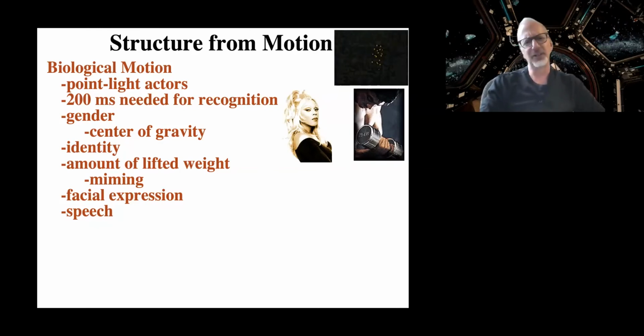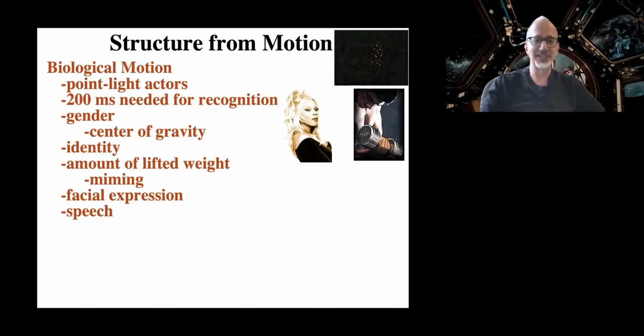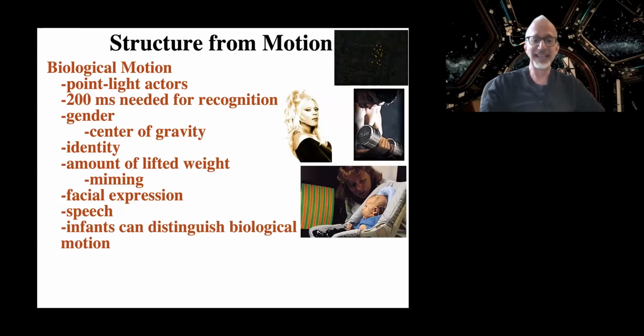But I wanted to talk a little bit more about this. Is this something we need to learn? Do we need to learn to look at the motion on the face or the motion on the body in order to perceive all these details about a person? And the answer, as much as this has been studied, seems to be no. Infants are pretty darn sensitive.